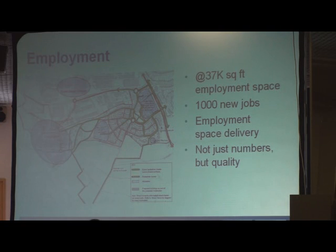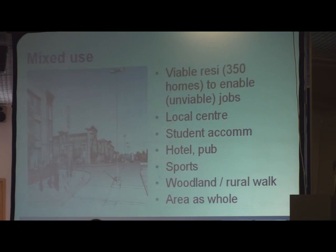Just in terms of employment quality and quantity, Gordon's touched on this already, a huge amount of new employment space coming forward. We're very keen that a lot of that is delivered very early in the process, so we're continuing to negotiate with the landowner and developer to make that happen. So critical that we get that delivered up front. Gordon's talked about 1,500 new jobs, a conservative estimate is around 1,000 new jobs, but I'm sure that we can get more than that. As I said, a lot of it is about quality as well. Our new green collar workers, if you like, research and development space being developed here and so on. So quality as well as quantity.